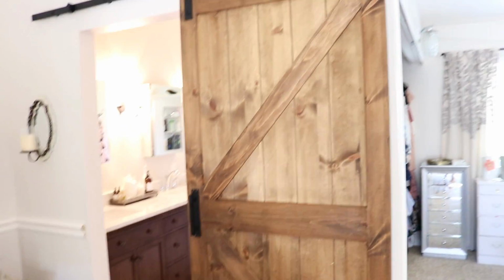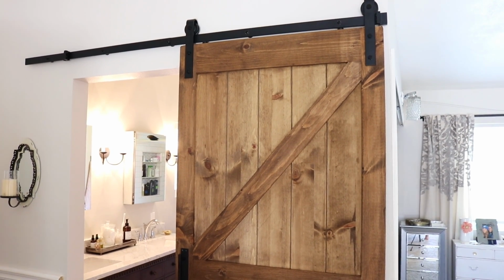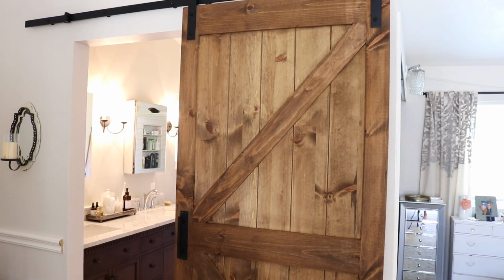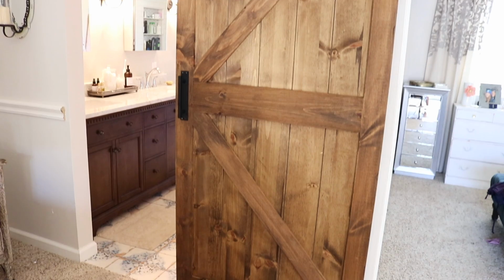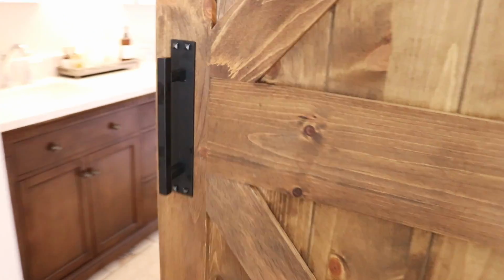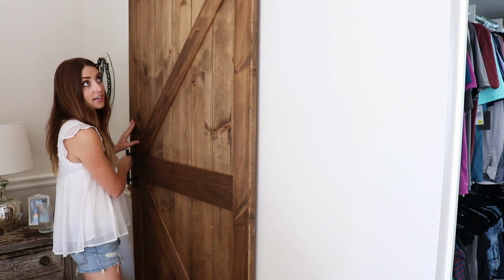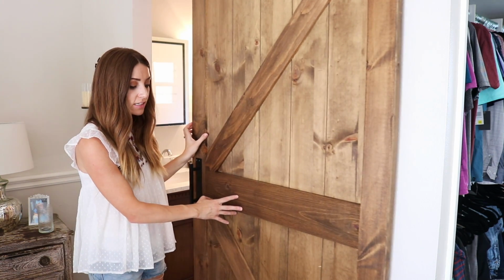So the first huge change was we added this barn door, and I could not love it anymore. We got this from Home Depot. It was unfinished, and we have a guy who does a lot of wood stuff in our house for us, so he stained it for us and hung it up on the wall and kind of just installed it. And then I found these handles off of Etsy. They're matte black, so it's on both the front and the back. So Andrew installed those. So it just slides super nice, and it gives us a little bit of privacy.